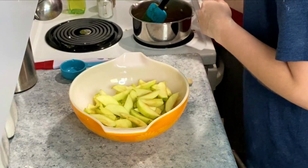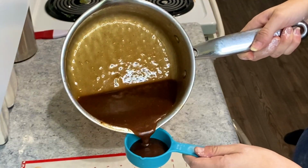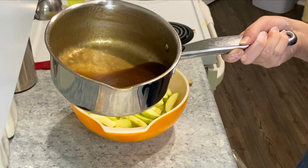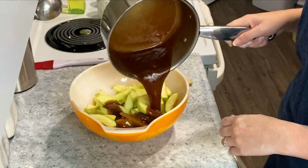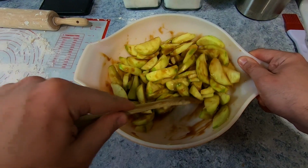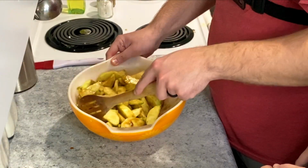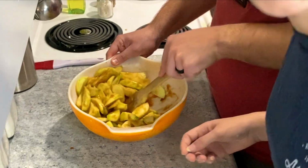Alright, now you're gonna give me this because I have to pour off 1/3 of a cup of this. Set that off to the side and pour the rest over the apples. Now we are stirring the one last apple. By the way, these are Granny Smith apples, which are my favorite apples and the only apples that are the best in the world. Everything else just cannot compete.